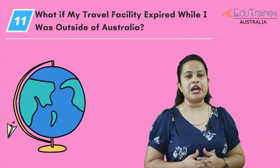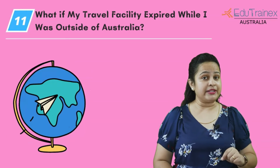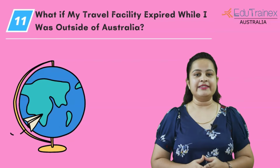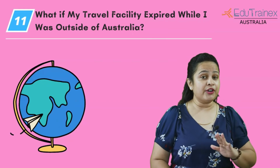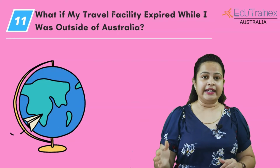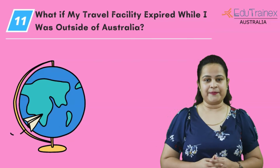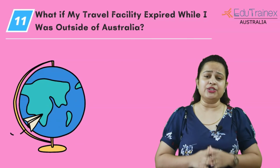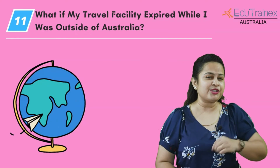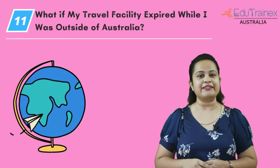Now, what to do if your travel facility expires while you are outside Australia? See, if this happens, then you will have to apply for a resident return visa or Australian citizenship. If you're not eligible for any of these, then you have to apply for another permanent visa like a former resident visa, family visa, or a skilled visa. So without a valid visa, you cannot re-enter Australia, and you shouldn't apply for a temporary visa just to return, as that could negatively affect your permanent residency status.